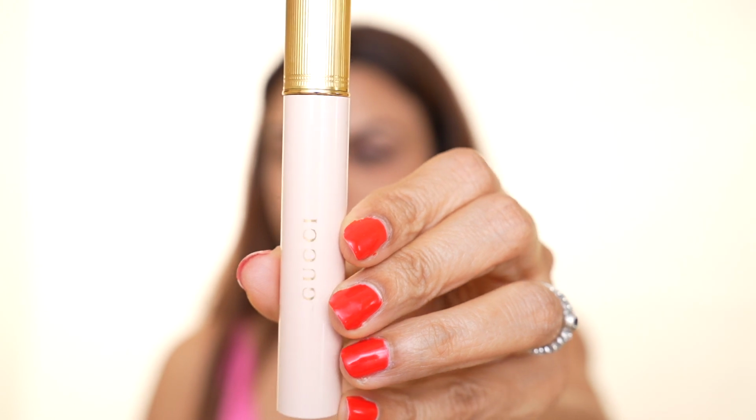Now I'm using the eyelash curler to curl my lashes. I think this is a very important step as it helps you to get your lashes looking more lifted and more curled. It also gives you that illusion of bigger and brighter eyes. So I try not to miss this step before applying the mascara.